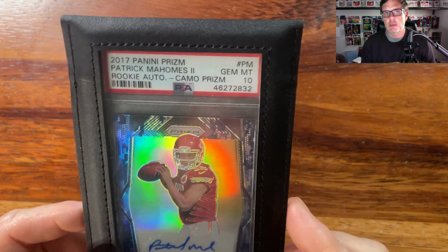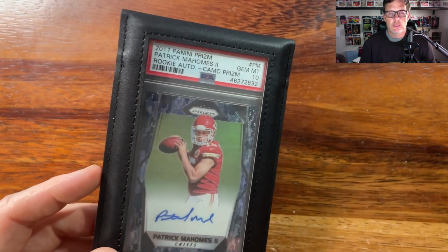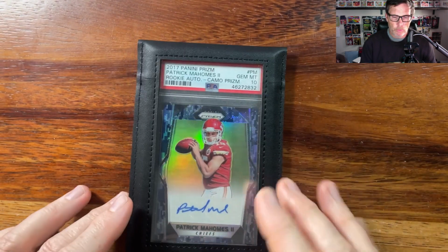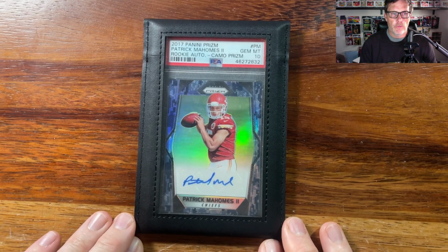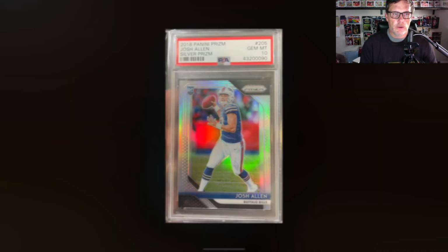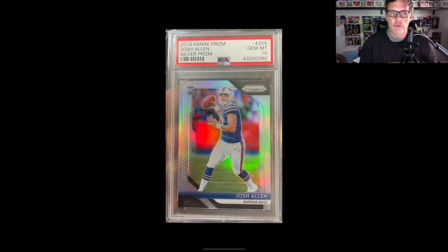This camo is numbered out of 25. The best way I can do this is to work backward, okay? So the way I acquired this card was for what you see here. This Josh Allen Silver Prism PSA 10 rookie.